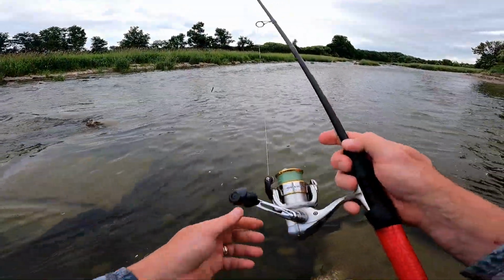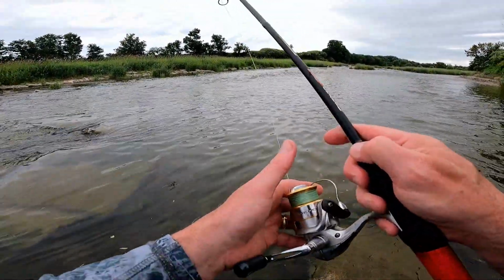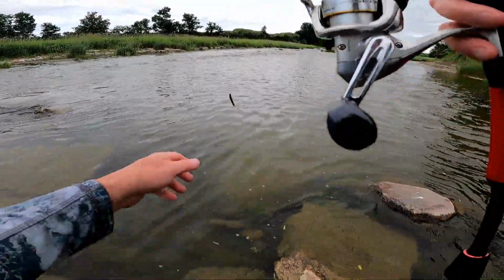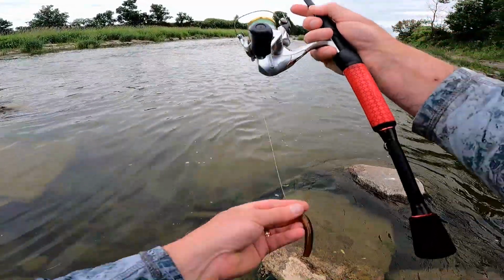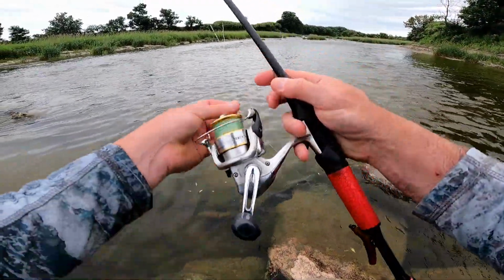We're gonna give this hole a little rest. I hooked into a second smallie, but I didn't get a good hook set, lost him right off the bat. So we're gonna go up a little bit further, work some more holes, come back to the spot.